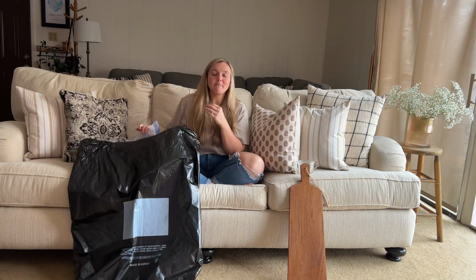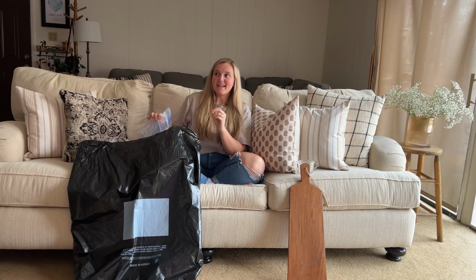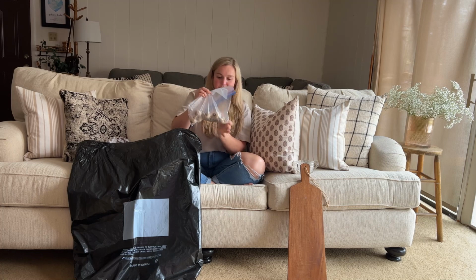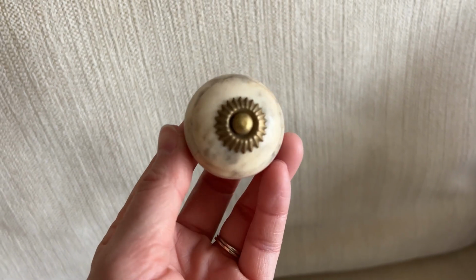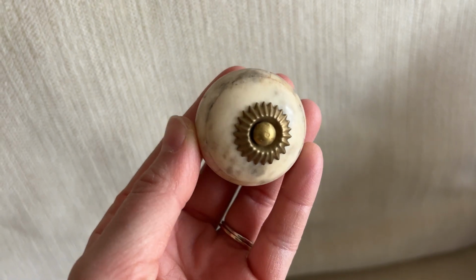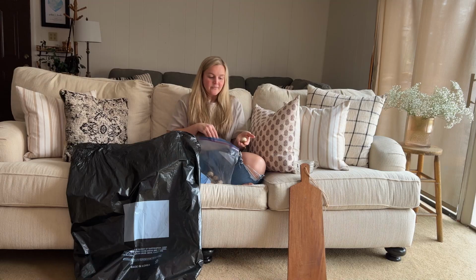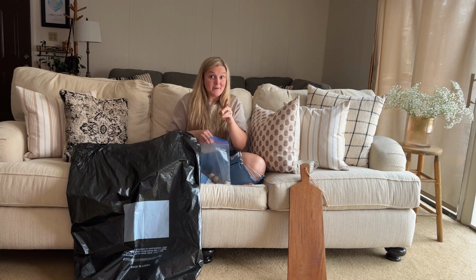And then probably my personal favorite find of the day, just because it was so unique and I immediately knew what I wanted to use it for, were these drawer pulls. So these little knobs are absolutely stunning. They're like a stacked stone, a beautiful neutral color, with brass hardware. They have this little sunburst detail that is just absolutely beautiful. I just knew they would be perfect for this living room makeover that we're getting ready to get started on. Let me show you what I have in mind.